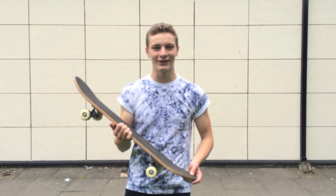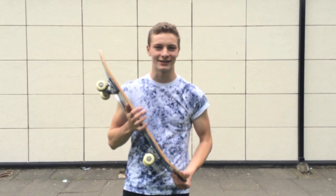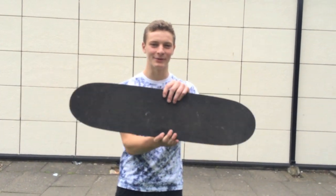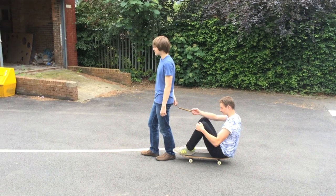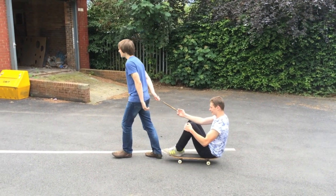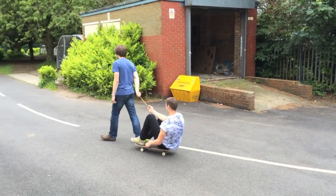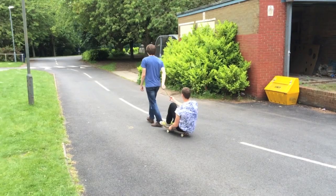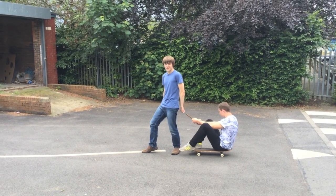In Newton's second law, it states that for a constant mass, the force on an object is directly proportional to its acceleration, as shown by the skateboard trick. This is with a small pulling force of 75 newtons. Give him a tug. This is with a greater pulling force of 150 newtons.